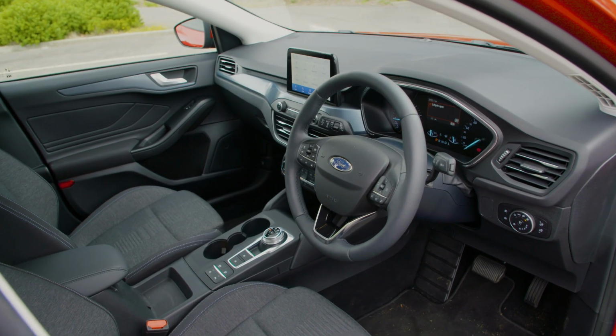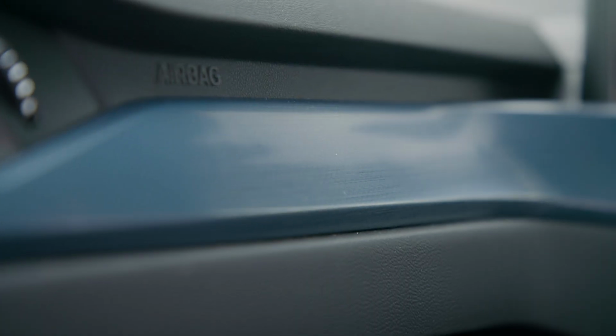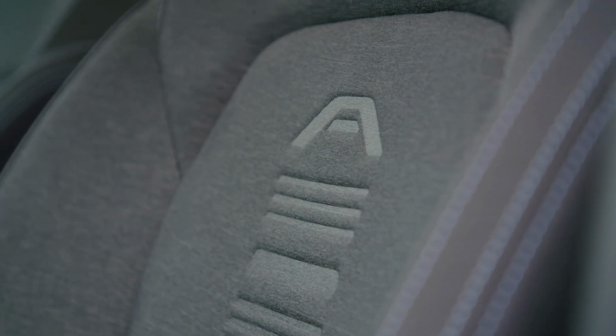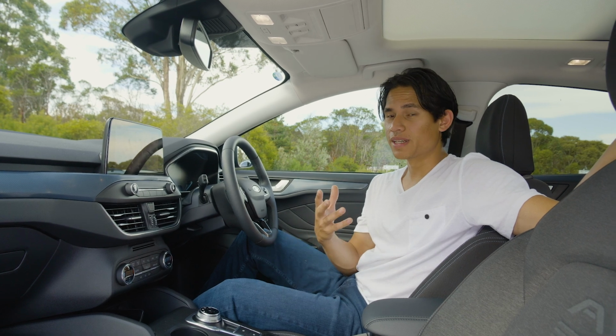The Focus Active gets a few things to differentiate it from other Focuses in its range, like these specific dash inserts, this cloth with the specific A stitched into it, and this stitching here. But the $30,990 it costs to buy one buys you a fair bit of kit as well.